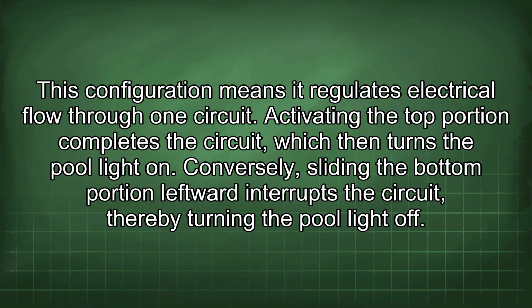Activating the top portion completes the circuit, which then turns the pool light on. Conversely, sliding the bottom portion leftward interrupts the circuit, thereby turning the pool light off.